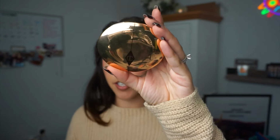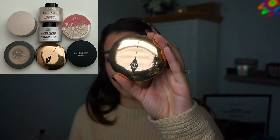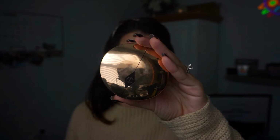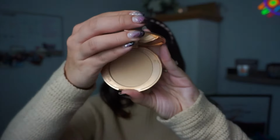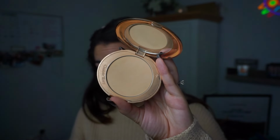This is not necessarily a foundation powder. This is a finishing powder. This is the Charlotte Tilbury Airbrush Flawless Finish Complexion Perfecting Micro Powder in the shade Medium. This is a bit of a light shade for a medium shade, I'm not going to lie, but I think Charlotte Tilbury does run a little light.